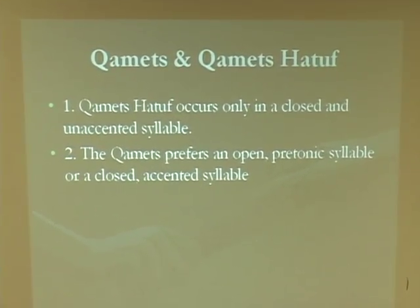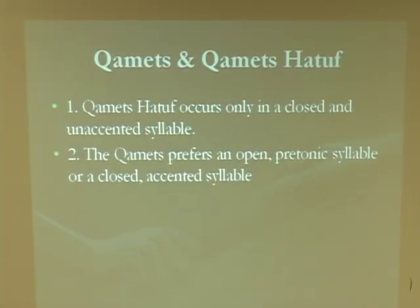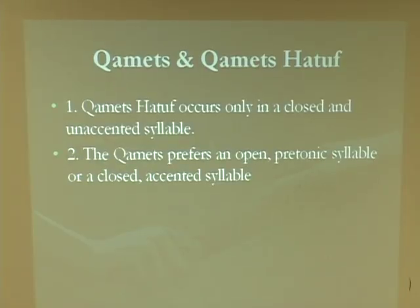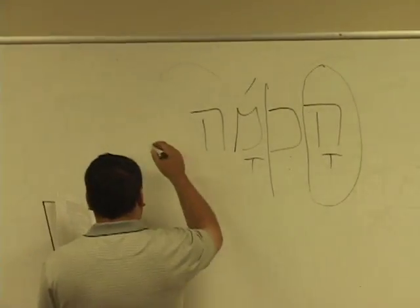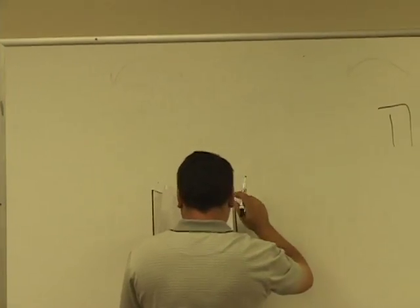The qamets prefers an open pretonic syllable or a closed accented syllable. If you want to have an ah sound, it prefers to be in an open pretonic syllable or in a closed accented syllable. So what would be an example for that? Davar, for example, right?